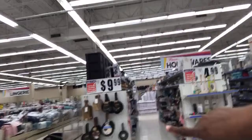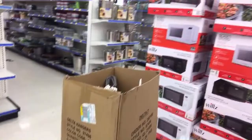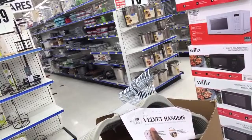However, thank you for looking at the things with me. Look, see from here all the way up there, we have not been through any of these aisles yet. And I even skipped over some aisles. I just caught hangers. How much are these? Oh my goodness, the price is good. Look, these are 25 velvet hangers, $7.99. I bought 30 from Walmart for $9.99. So this is not a bad deal at all.